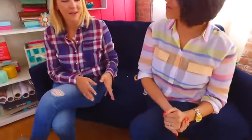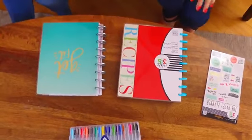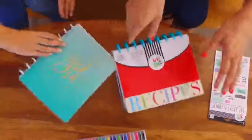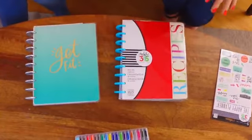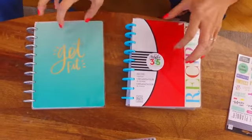Okay, so over here we have a couple of specialty planners. What are we going to dig into? I figured these two would pair perfectly together. We have the recipe planner, and then we have the fitness planner. So if you're looking to get in shape, to get healthy, these two go hand in hand.